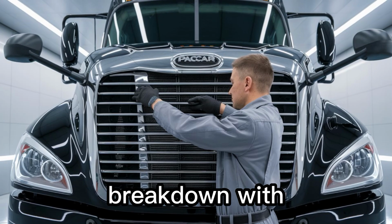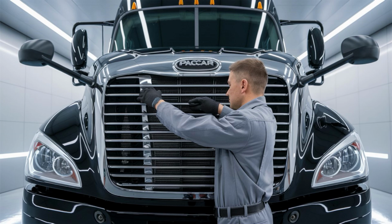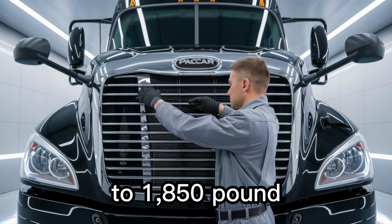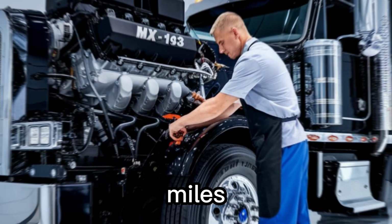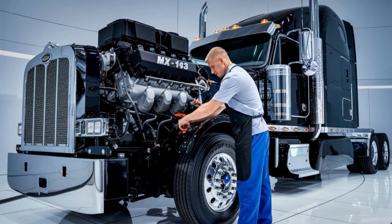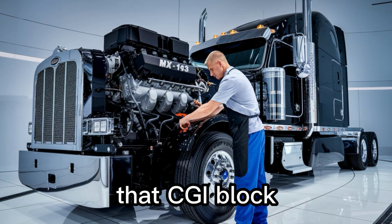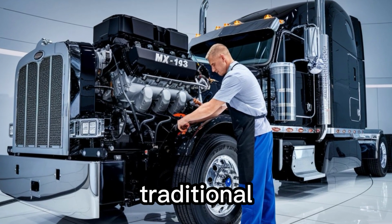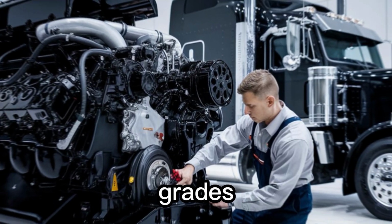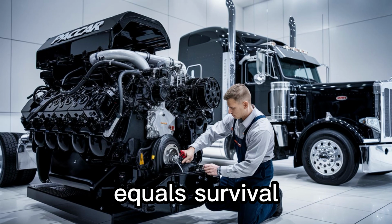Specs and tech breakdown: 12.9-liter inline six-cylinder, 510 horsepower max, up to 1,850 pound-feet of torque, B10 life rating of 1 million miles, common rail fuel injection, compacted graphite iron block, stronger, lighter. That CGI block isn't just a fancy acronym, it's 75% stiffer than traditional cast iron. And when you're climbing grades in the Rockies or hauling through Texas heat, stiffness equals survival.